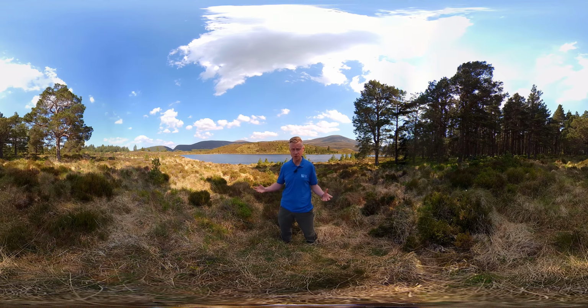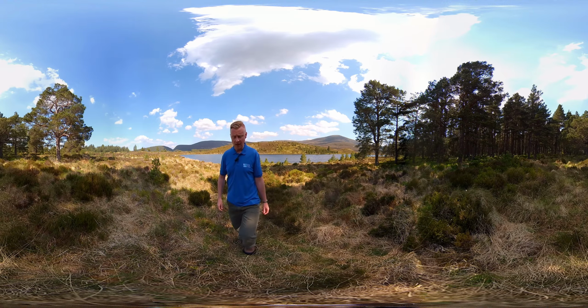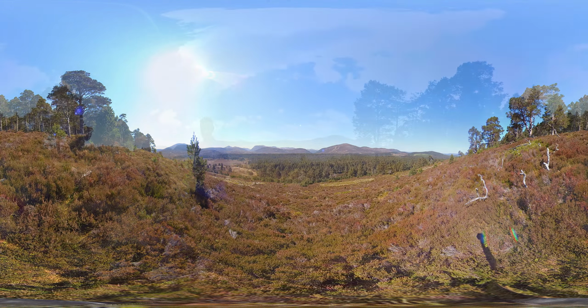We're getting the forest regenerating. You can see some of these young trees all around me. And in fact, what's breathtaking about this project is the scale. We're talking about 8,000 hectares of forest from the original 4,000, so a doubling of the size of the forest.